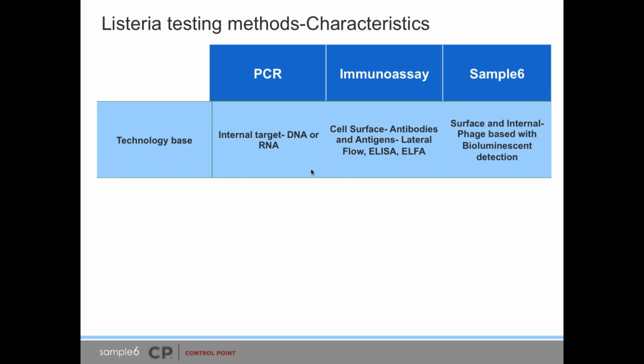The target, so really what we're looking at with Listeria and PCR, is they're looking pretty specifically at the DNA in the bacteria. So the target for a PCR test is internal, so it's inside the bacterial DNA. So they're looking for a very specific fragment, a very specific region in that bacterial DNA that must be there, that's common to all Listeria species, to be able to call it a positive. So their target is really a DNA fragment within the bacterial cell.